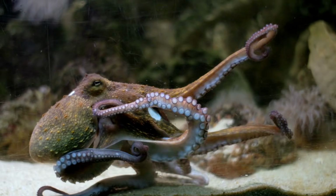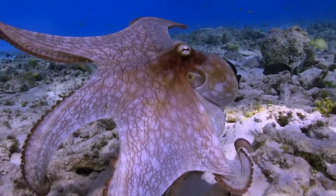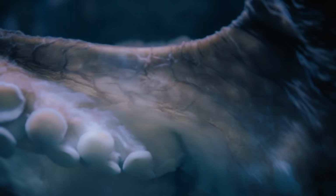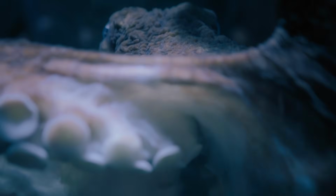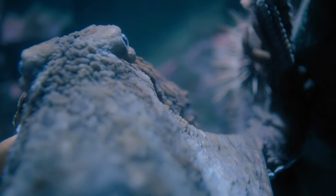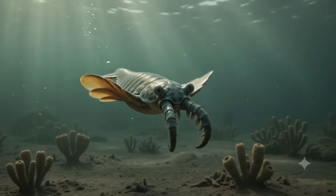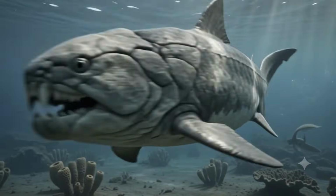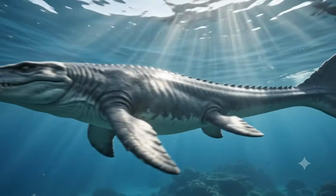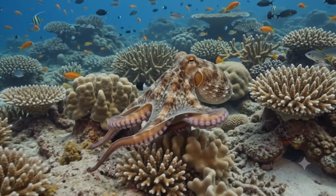An octopus. At first glance, it doesn't seem built for survival. It has no bones, no protective shell, no claws, and no teeth. Its body is little more than soft muscle. In the ocean, that should be a death sentence. Yet octopuses have survived for more than 300 million years, outlasting countless predators that once ruled the seas.